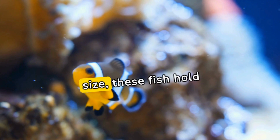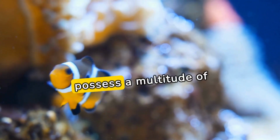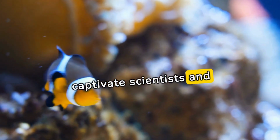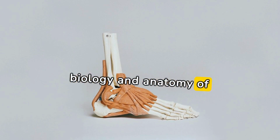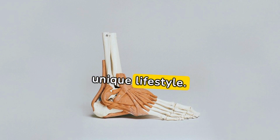Despite their small size, these fish hold a significant place in the marine ecosystem and possess a multitude of intriguing traits that continue to captivate scientists and hobbyists alike. Diving into the biology and anatomy of clownfish, it's clear to see how they've adapted to their unique lifestyle.